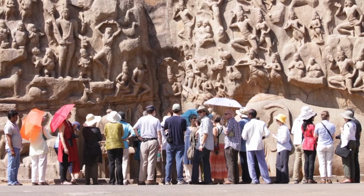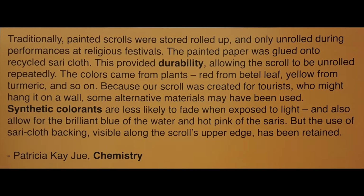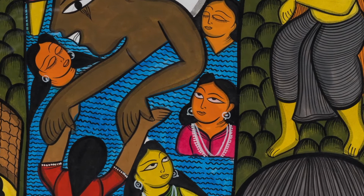I've had rich conversations with my colleagues in a whole range of departments. There's actually write-ups here from members of 12 different departments across campus, all of us bringing our different perspectives to this object and sharing really valuable insights. So for example, my colleague Patricia Jew in chemistry observed that the pigments that are used here are probably not vegetable dyes. You can tell from the much brighter colors that we see here, this really rich blue of the water, the hot pinks of some of the women's clothing. Those are not colors that you can obtain with vegetable dyes.